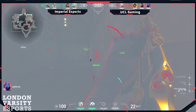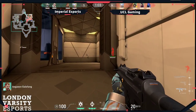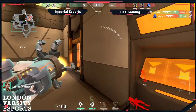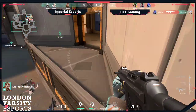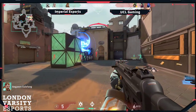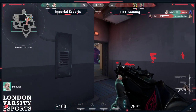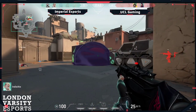Ulting now. Duranko shooting his own teammate? Interesting strats. That is what UCL do, isn't it? I mean, we saw that in CS yesterday. Oh, Mughal. Trade out by Efiros, but he does manage to take down Duranko first, and this 3v3 could be tricky for UCL. India with another kill, another shock dart kill for India. This man is incredible. Reyna takes down Galefang.